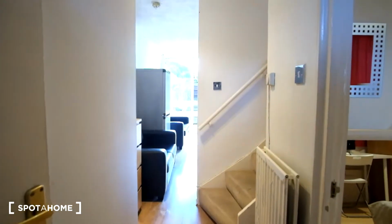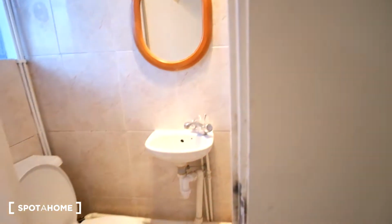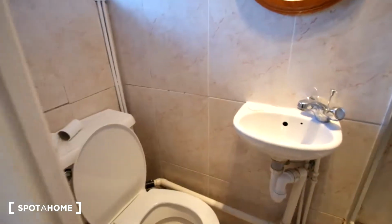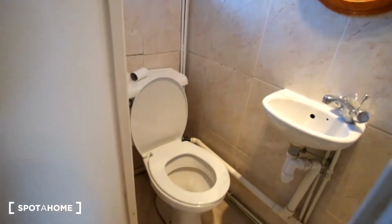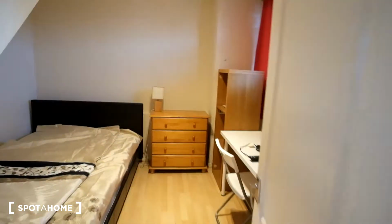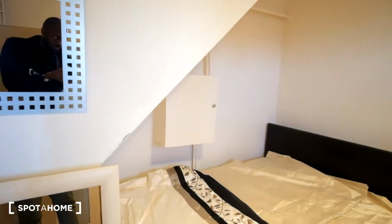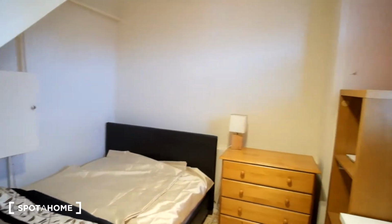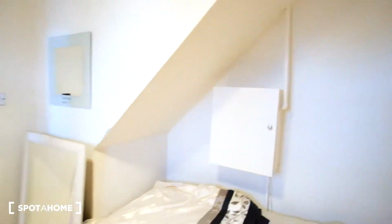So here's the entrance to the flat. First thing to the right will be the first bedroom. So we've got a bedroom to the right. The toilet is going to be here to the left, along with a shower. So that's in there. We also have a window, so it lets in a lot of natural sunlight. Now, as for this bedroom, it will be labelled bedroom 1 on the floor plan, and the landlord has their own labelling system, so this would be bedroom A.